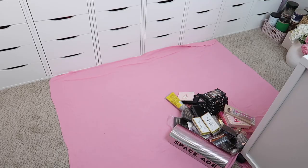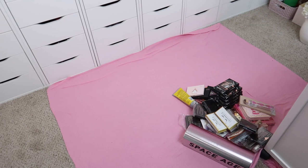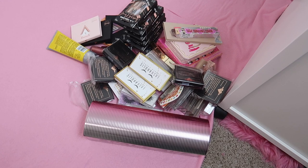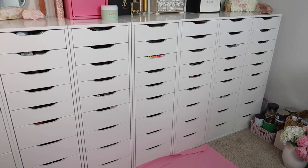Okay, I am back. I took a little break because I needed to sit down since I was getting kind of hot. Anyway, I cleaned up my workspace a little bit. I have this pile of makeup that I have to go through and put away. I think I'm just going to put it in the drawer that it belongs, but like I mentioned, I'm going to take everything out again, so I don't know if there's even really a point to that.